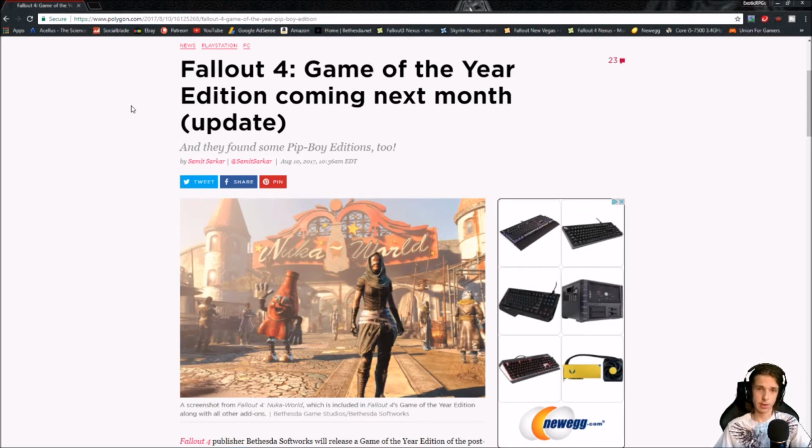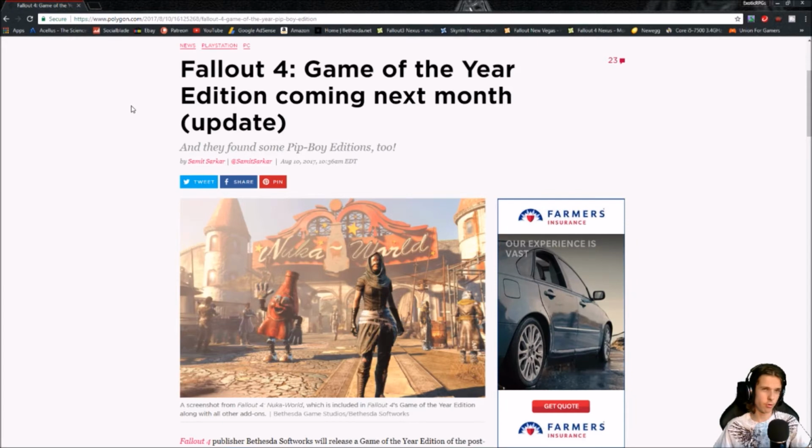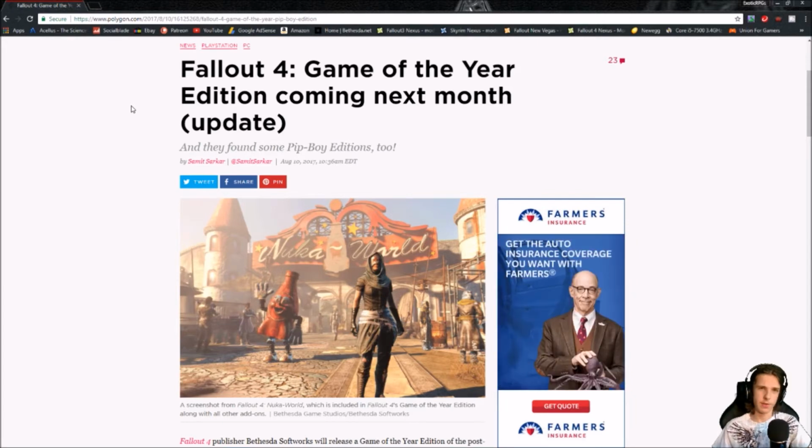That's what they're selling this Game of the Year edition with the Pip-Boy for, and it's actually a really good value in my opinion. I would go for this personally, but I was actually planning on pre-ordering Destiny 2 for $100, so I wasn't planning on spending $200 on two games in under 1 month. I think that's pretty ridiculous. And of course, I would choose Destiny 2 because I played Fallout 4. I know what it's like.